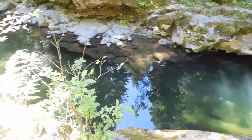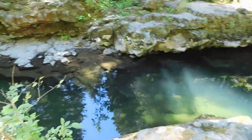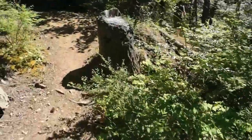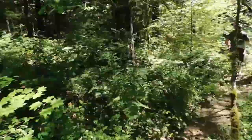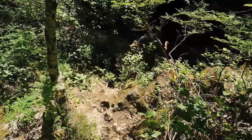I'll try fishing in there. It's awful tempting. Cannonball off of this. That water's really cold though. Our actual water access is this way. Okay, now Todd's going.